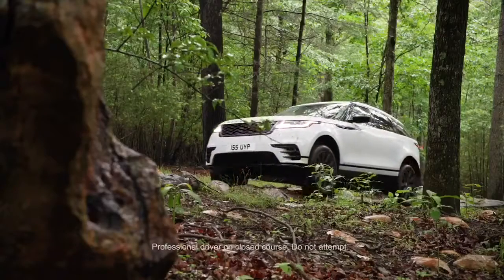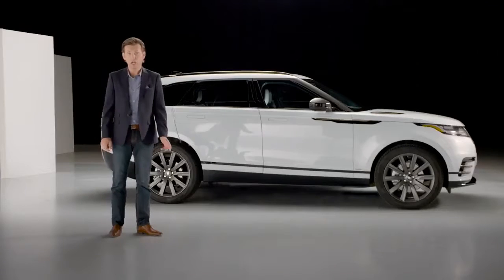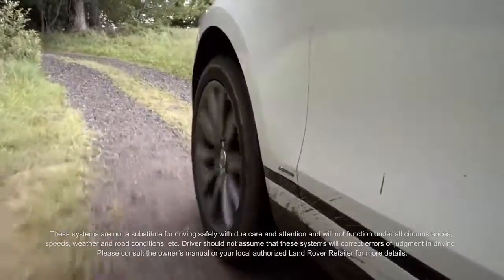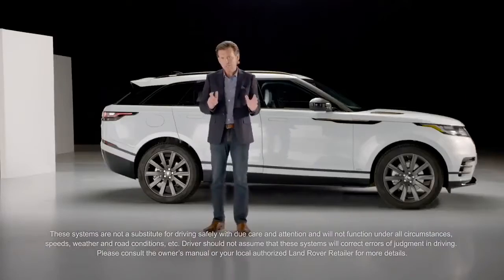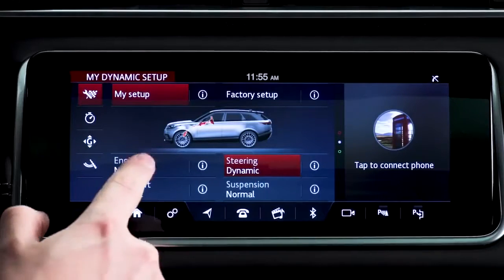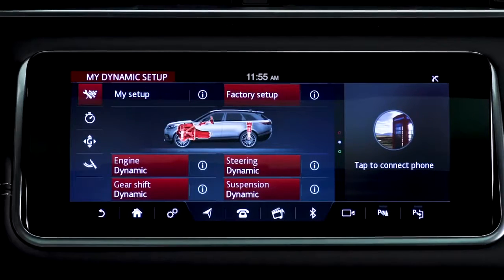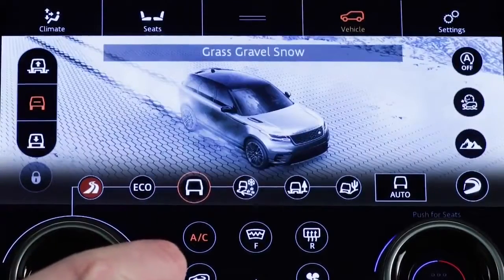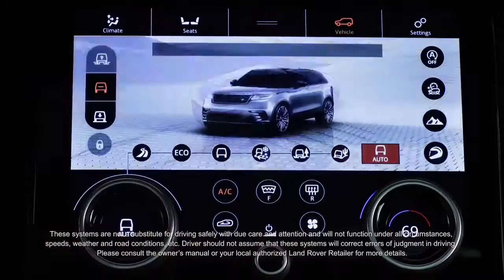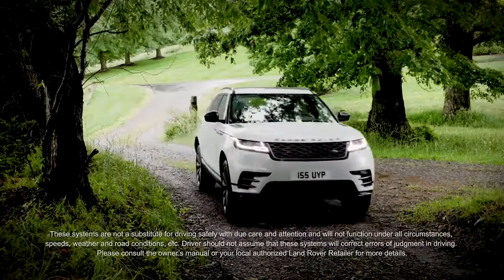Velar has a host of technologies that give it supreme capability across multiple terrains. Firstly, there's all-wheel drive with intelligent driveline dynamics, ensuring improved traction and fuel efficiency in various road and weather conditions. Adaptive dynamics, the optional configurable dynamics, allows customers to configure vehicles' characteristics like suspension, steering settings, etc., to suit their individual driving needs. Now, Land Rover's terrain response, with its 6 settings, has the addition of auto mode through terrain response 2, which seamlessly senses the road surface and selects the best setting for the customer.